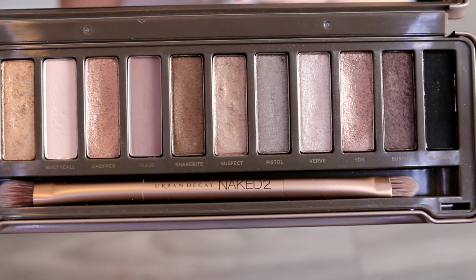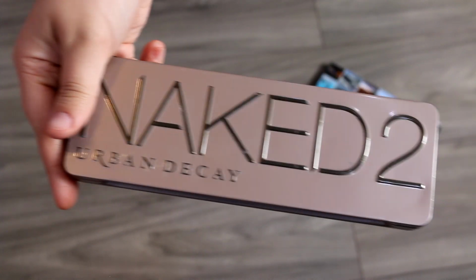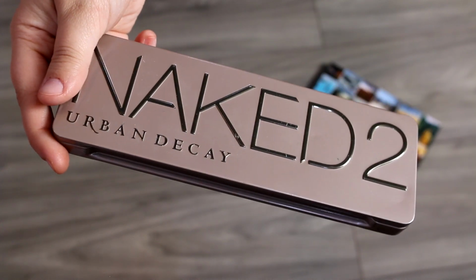And those other eyeshadows, I think this one is one of my eyeshadow palettes that holds sentimental value, but I don't think it's that great. It's not that amazing, and the eyeshadows are powdery, and the fallout is crazy, but I'm not gonna throw it away.